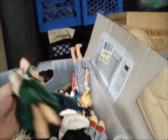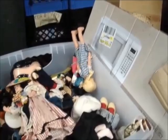Oh, there's the dolls and Burt Reynolds' head. This might actually be worth something. These dolls are from Italy, vintage felt dolls. Beautiful. So, it's a needle in a haystack. That's what this is.